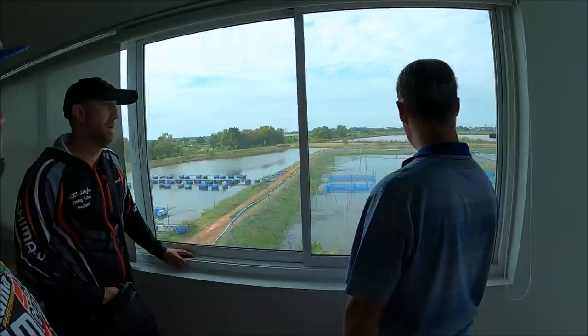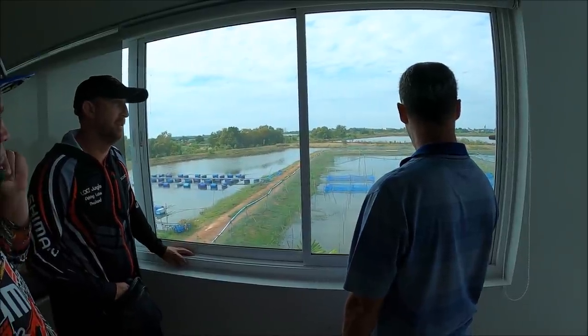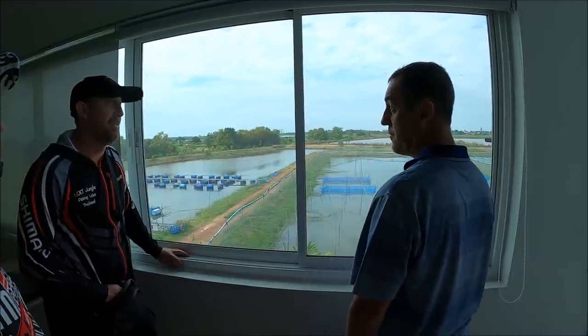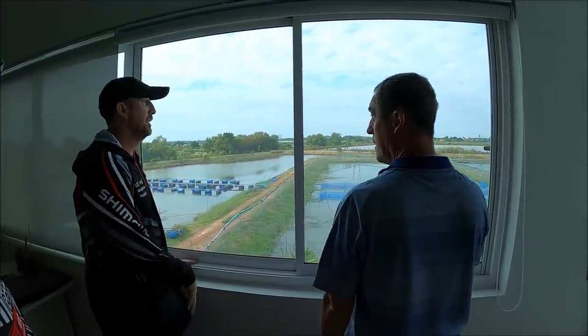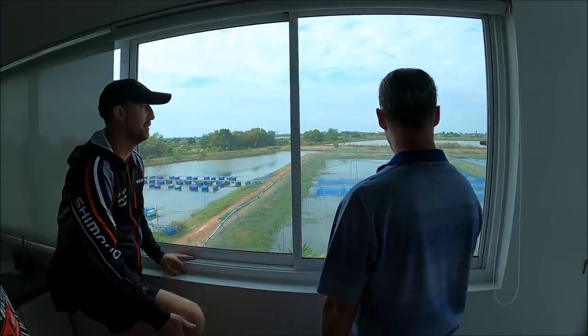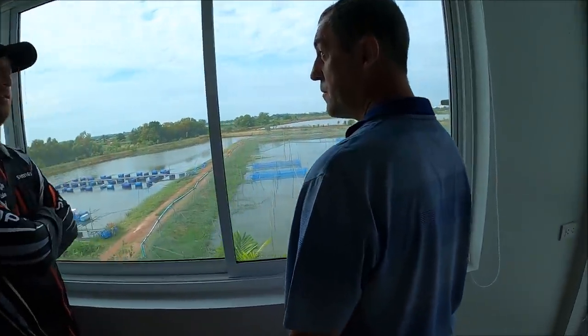Do you sell them to farms as well, or straight for the table? Well, that's our main job, we sell fry. You sell fry as well, so you're selling to farms? People at the back there. So you're not just rearing them for yourself, you're rearing them to sell. We're a hatchery. You're a hatchery, basically, yeah.